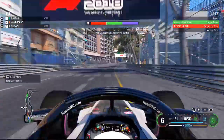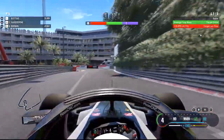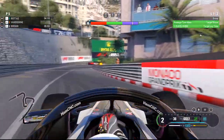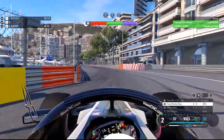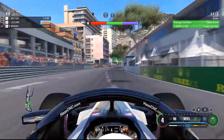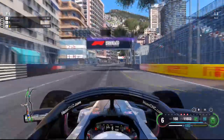Decent lap so far, and as we do, our tire wear and things like that, just trying to feel it out. Haven't really touched a Formula One car in a little while, so for me it's kind of getting back in the saddle once again, and right now it looks pretty good. Nothing really concerning so far, as we're going to come around and complete the tire wear lap, and right there in the purple, as you can tell, very good lap.